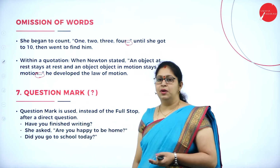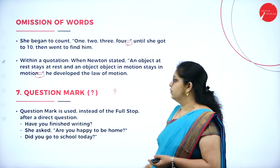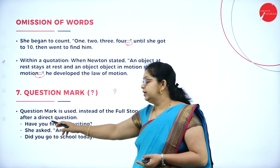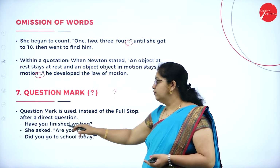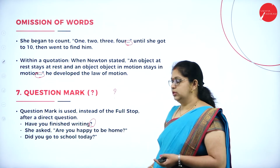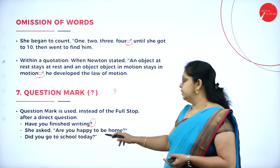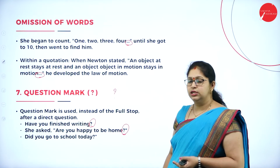Then, question mark. Who doesn't know the question mark? This is the symbol of the question mark. The question mark is used instead of the full stop. For which sentences? After a direct question. It is used only after a direct question. "Have you finished writing?" It is a direct question. So, we use a question mark. Remember, it should be a direct question only. Only then can you use a question mark. She asked, "Are you happy to be home?" Okay, a direct question again. So, here is a question mark.